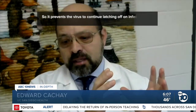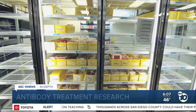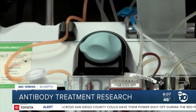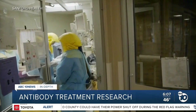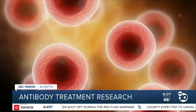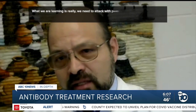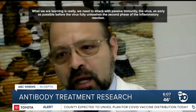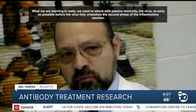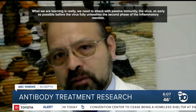So it prevents the virus from continuing to latch onto other cells. Even though plasma therapy has been around for a century, applying it to COVID was brand new. They've since learned timing is everything. It works best when given within 3 days of close contact exposure, before symptoms start. What we are learning is really we need to attack the virus with passive immunity as early as possible, before the virus fully unleashes the second phase of the inflammatory reaction.